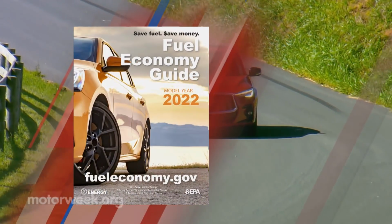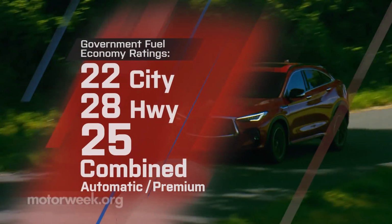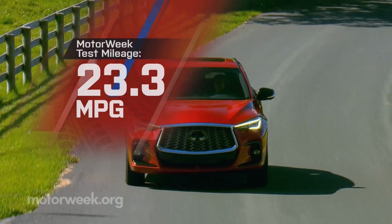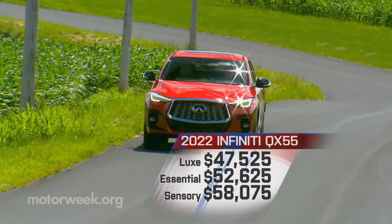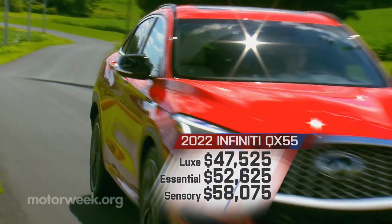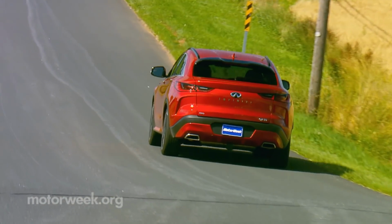Government fuel economy ratings are 22 city, 28 highway, and 25 combined. We averaged an okay 23.3 miles per gallon of premium. Pricing starts with Lux trim at $47,525. Top Sensory goes for $58,075, about $5,000 over the QX50 equivalent.